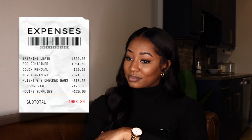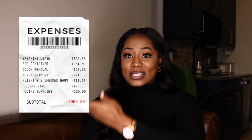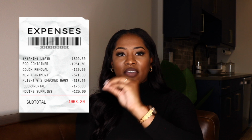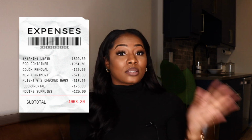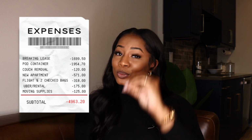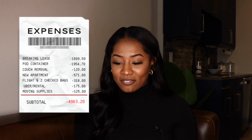And then for my moving supplies like boxes, tape, carts, I'm going to say I spent about around $125 for my moving supplies. We're gonna add all of this up really quick. Boom, and the grand total is this. So this amount is what I was expecting to pay and also just the final total of things. And now let's move on to savings, because I was able to break down this number into a much smaller number through savings.